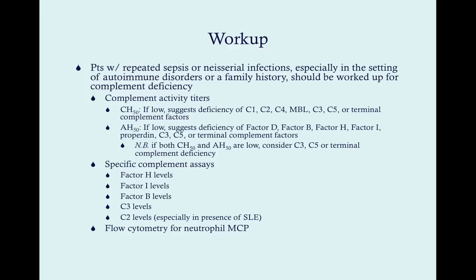C3 and C5, however, that's a common pathway. So if you're screwed up there, then you're going to have significant immunodeficiency. And I want you to remember the correlation between C3 and factor I deficiencies with membranoproliferative glomerulonephritis. You can have membranoproliferative glomerulonephritis without the setting of immunodeficiency, but you'd still have a low C3. And that's important too.